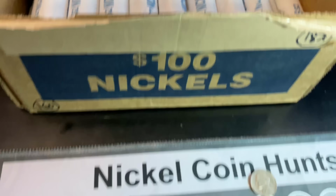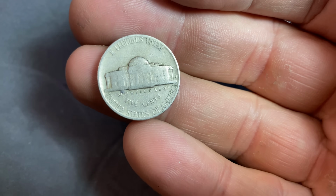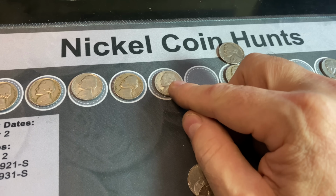Roll number 62 of the hunt. Another Jefferson Nickel from 1940, and this time a San Francisco. Same roll, first Jefferson Nickel from 1949. 49, Philadelphia. Just need the 50.